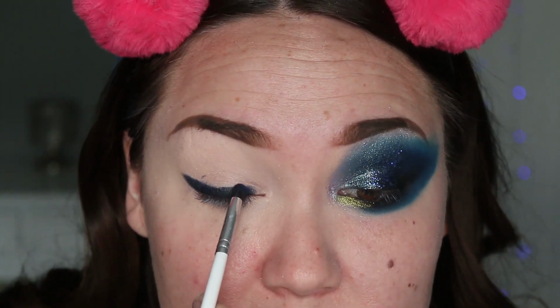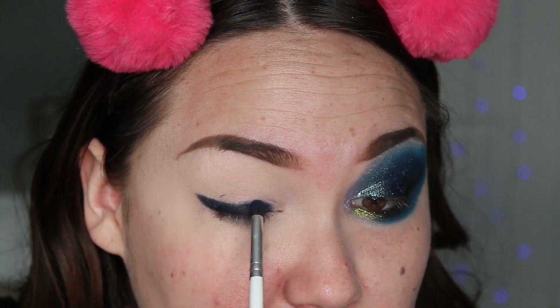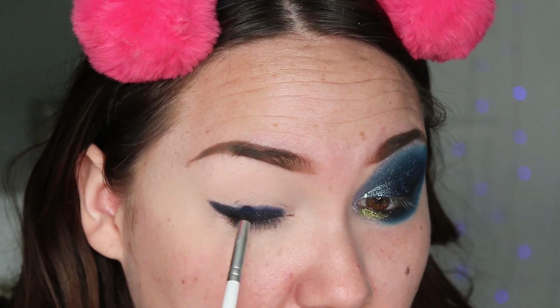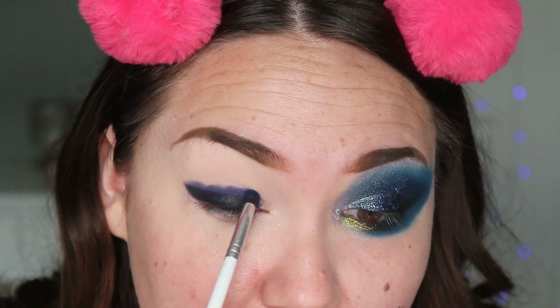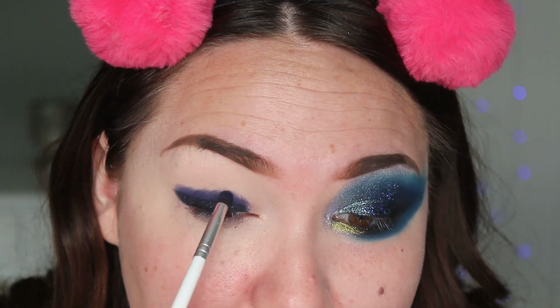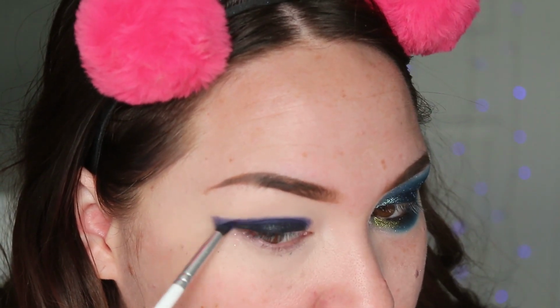And then once I know that it's all covered, then that's when I'll start to blend. Because I don't want to smudge the black around, so it's really important to make sure that you have it completely set. This part also doesn't have to be super precise or anything. It can be messy. But I'm going a little bit above my natural crease. And then when I get to the end, I'm just gonna start to pull that shape out.